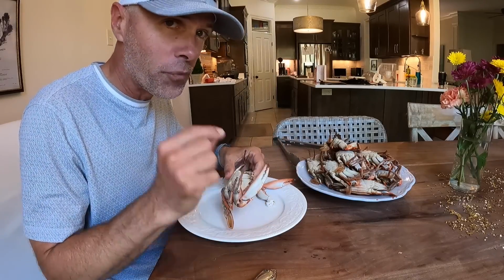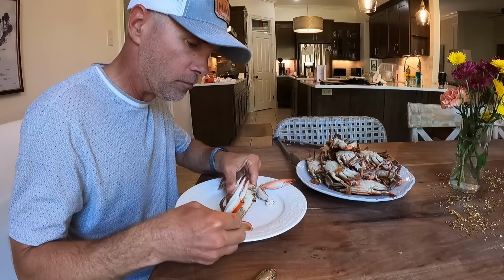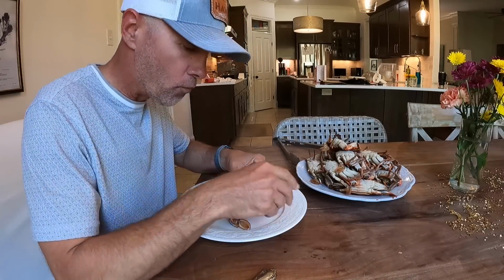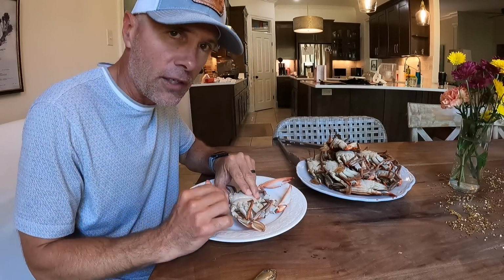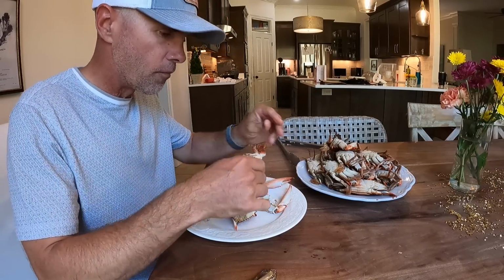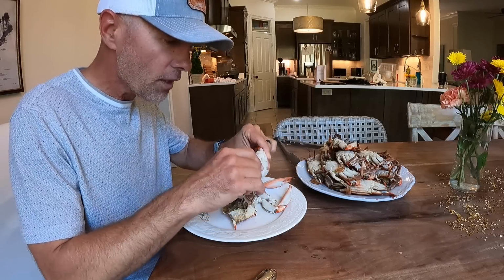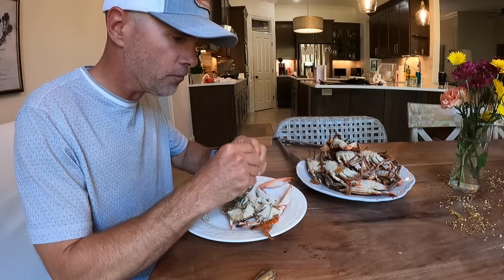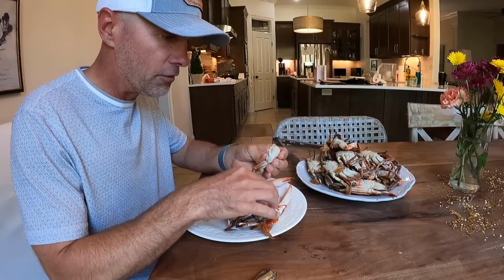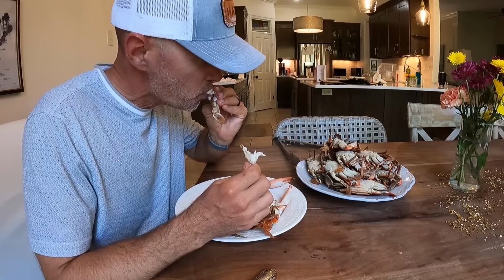Very good. A little kicky, definitely a little kicky, but delicious. I think this is only the second time I've had crabs this season. Man, and these are better than the last ones. Very good. You know, everybody loves the claws on crabs, but this is my favorite part, right here. The lump from the fiddler.